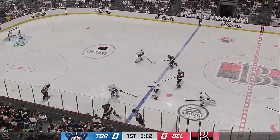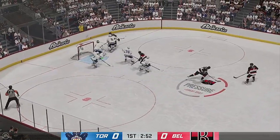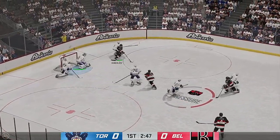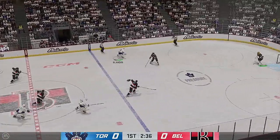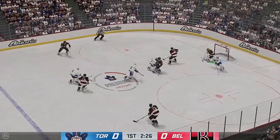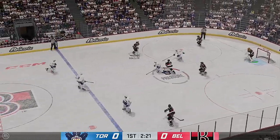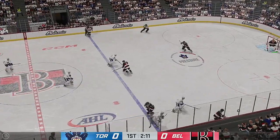Takes the feed ahead from the left side. On the attack along the boards. And a huge stop by the goaltender at point-blank range. I love this save, James. I mean, the goaltender is so aggressive on this play. Doesn't give the shooter any time to get rid of it. And that goes off a body. Belleville's got it in their own zone.